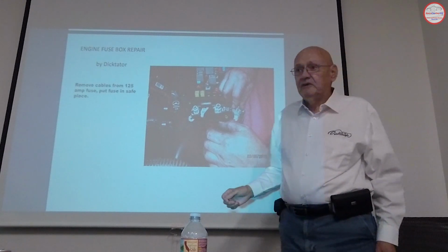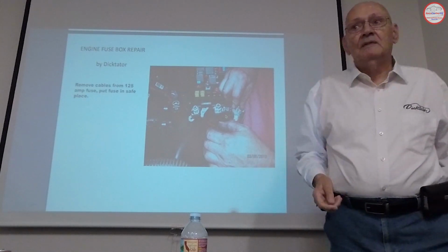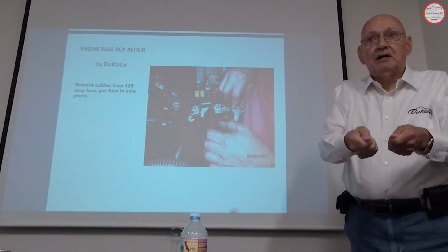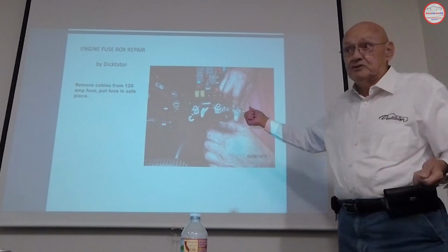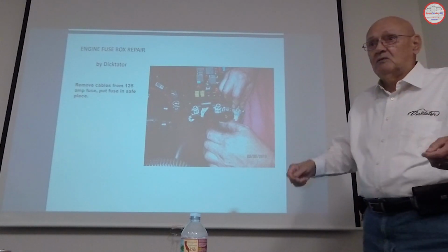So if you're having problems, like the bore or whatever, try jumping that with a pair of pliers, just jump it and see if everything starts working again. If it is, you know it's a 125 amp fuse. Just bypass it with a piece of wire, whatever you want to use.